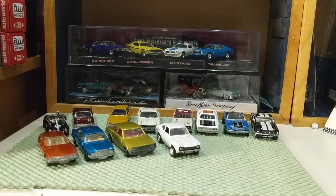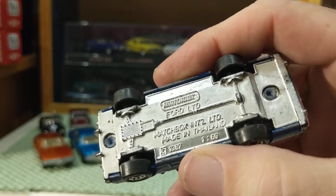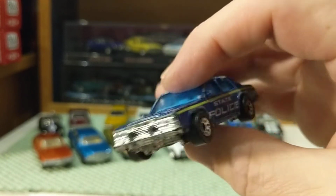So this next one has not been in my collection, but I did get this from a coworker a year or two ago. This is a copyright 1987 Matchbox Ford LTD police car.